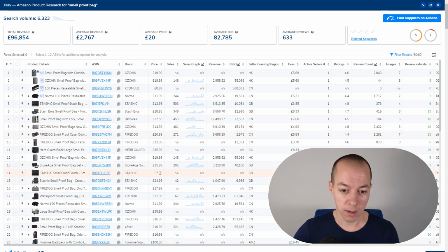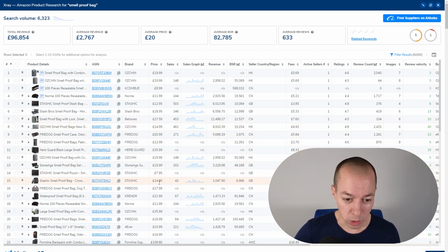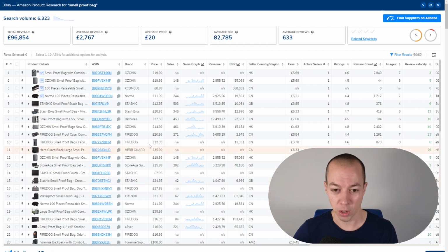Price point is okay. I don't touch anything now with a price point of less than £15. Preferably you want to be £20 up. So there seems to be an average price point in this niche of around £20. You can certainly push up to, well, there's a couple here at £25 if you have the right offering.